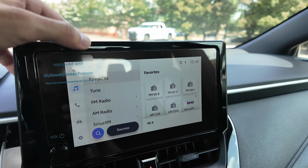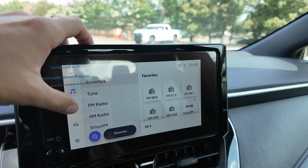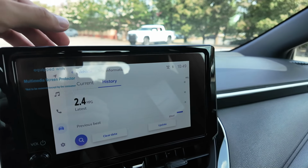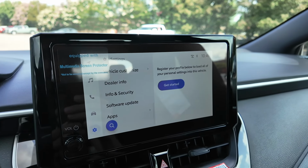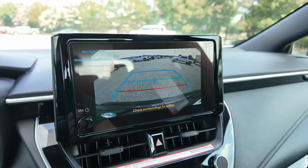Multimedia screen is basically what you're used to seeing on all the new Toyotas, just on a very small screen. So you have all the audio controls, navigation once activated, Bluetooth integration. You're going to get a little bit of information for the trip, things like that, vehicle alerts if any. And then for settings, you have a few other items as expected. Going into reverse, you have a nice little backup camera with pretty HD graphics.